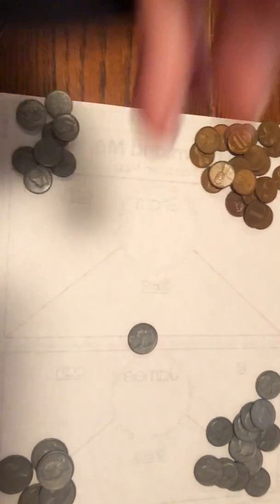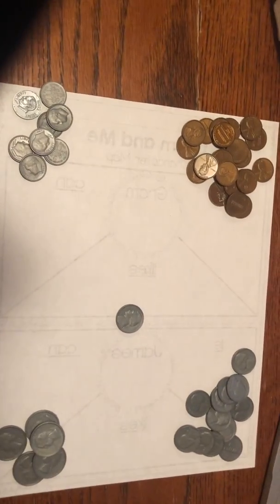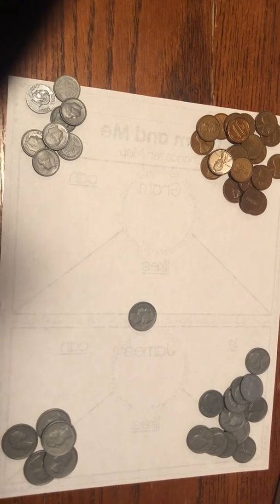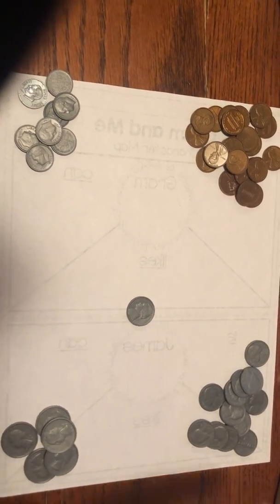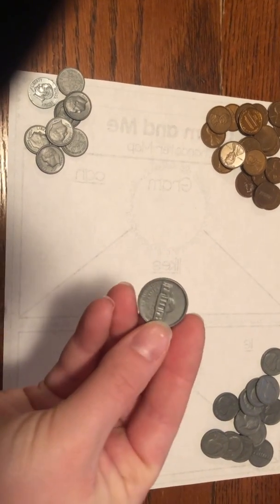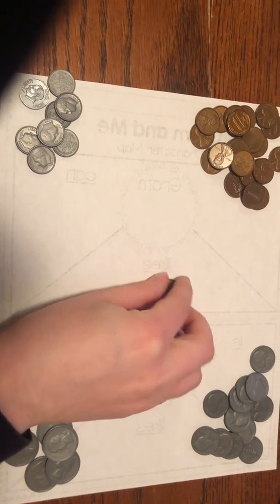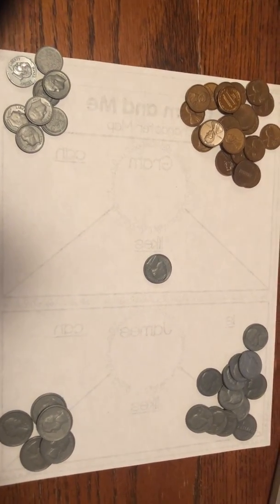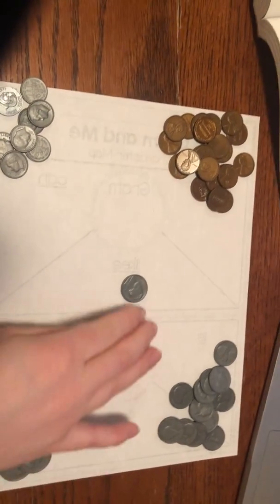The next is the nickel. The nickel is worth 5 cents. The nickel has Thomas Jefferson on it. And this is the back of the nickel. The poem goes, nickel, nickel, thick and fat. You're worth 5 cents. I know that.